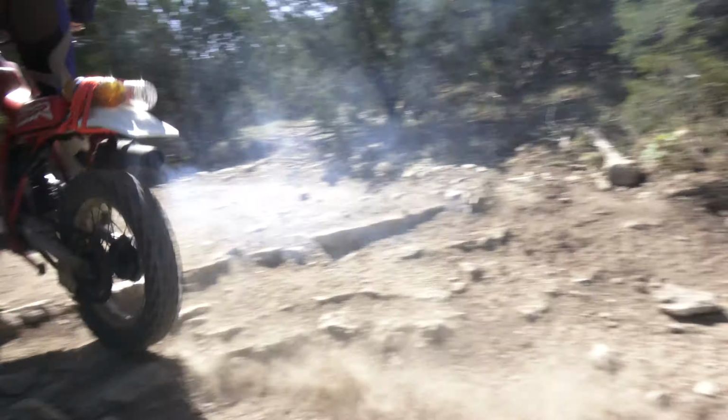Good old girl did it. I am leaking gas though at a decent clip. It's like 102 degrees out and I think we're both pretty wiped out. We're ready to get to the truck. The bike is also crying a little bit.